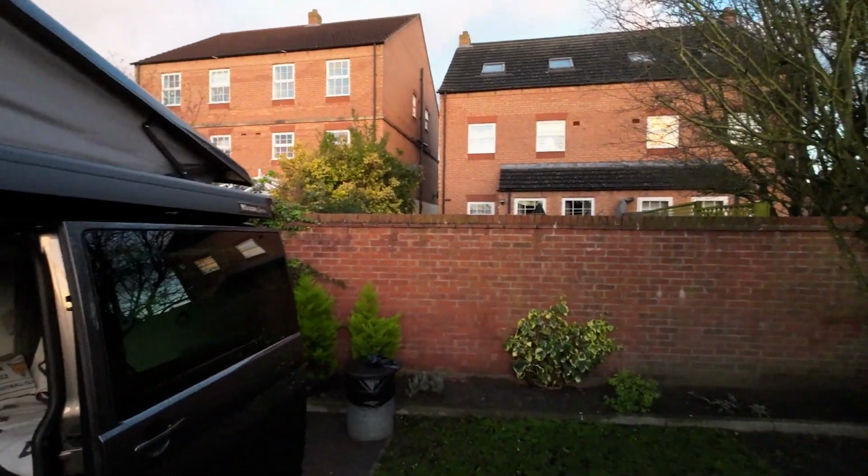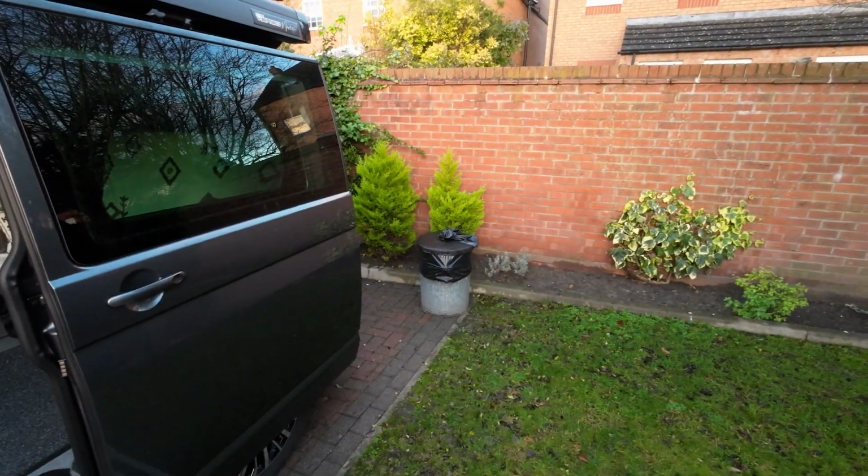So you get your grey waste disposal point, fresh water, electric hookup. I think there's even an LSAM point as well. I think that's what the metal bit is. And then really unusually, you get a bin. I've never seen a bin on a service pitch.